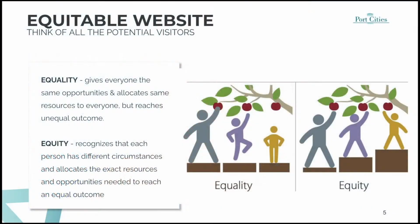Firstly, we need to understand the differences between equality and equity. Equality is giving the same opportunities to all the people, but reaching a different outcome. Equity is giving different opportunities to different people, making sure all of them reach the desired outcome. Let's go into an example which is a little bit more in our industry.